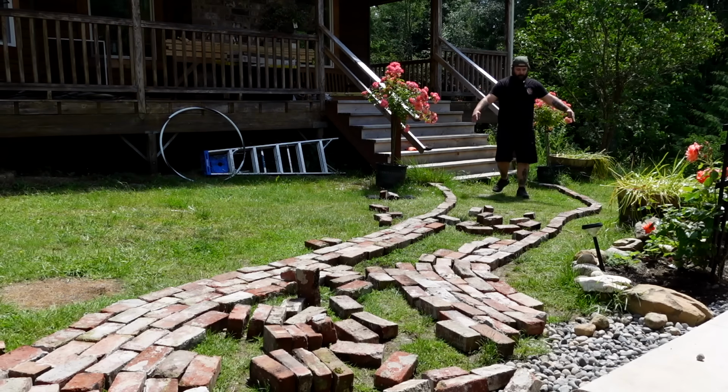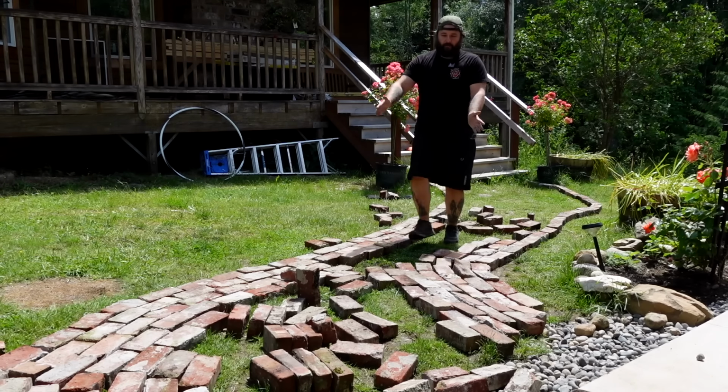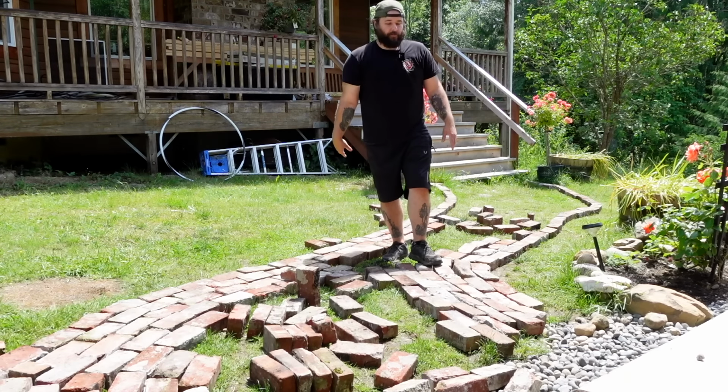Something like this, and then we'll have it come down to however many bricks wide, like 6 bricks here, and then it'll widen back out here, and then the garden bed will be here. Put another garden bed on the other side.